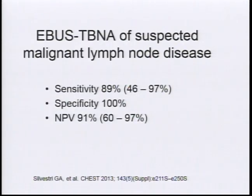It has a very good yield. The needle biopsies that we get with EBUS have a high sensitivity and high specificity. I would say probably the one condition for which EBUS is not great is lymphoma, where you can be maybe in the mid to high 80s in sensitivity. So you can miss a fair number of these, where you get material that is really non-diagnostic.